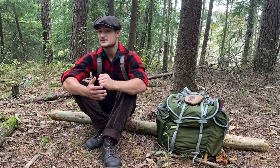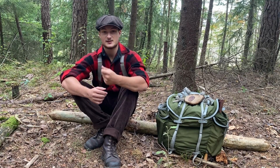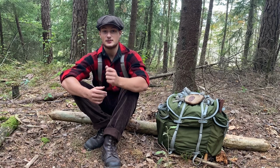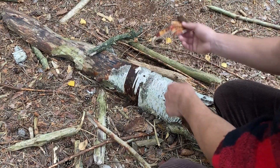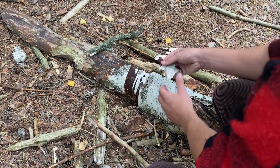So the reason this makes such a difference is mainly down to resin. Coniferous trees such as pine and spruce are full of flammable resin. This also applies to birch, of course, which is probably one of the most useful trees known to man. Not only is the wood of the birch tree flammable, but it also sheds its bark, which can be peeled off in small layers, which is absolutely perfect tinder.